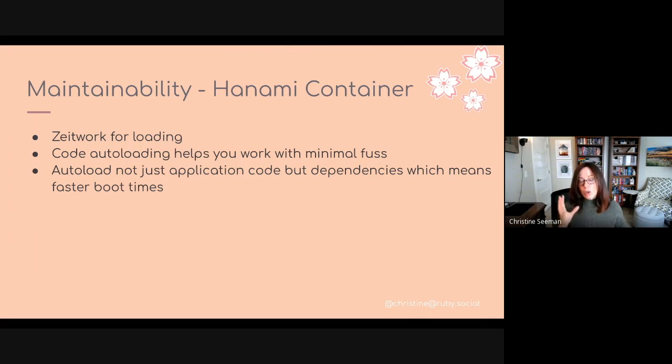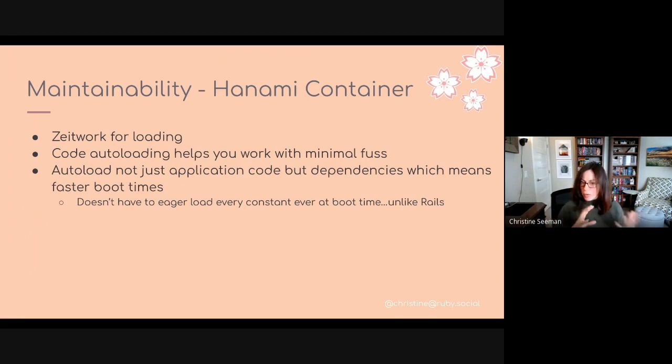and it loads in your dependencies, which helps with your boot times. But Rails may kind of eager load every single constant ever. Hanami kind of lazy loads those. So once again, helping speed up the boot time. And then it has stuff in the Hanami container that is special in itself.